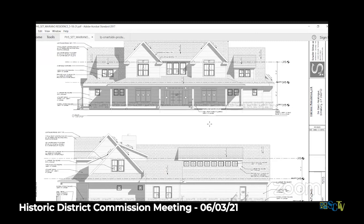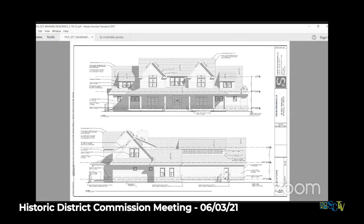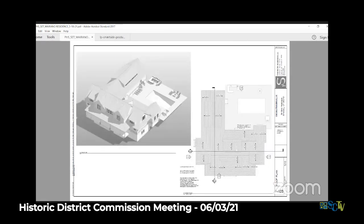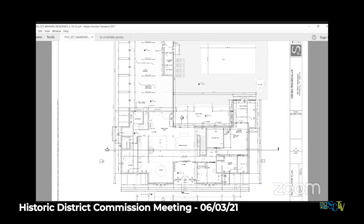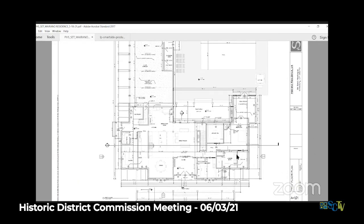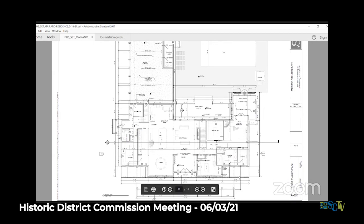Hey, Paul, I'm having a tough time distinguishing the scale of the front elevation versus the dimensions of the lot line north to south. So, for example, is the front of the house 63 feet wide and the lot itself is 200 feet wide? Do you know?